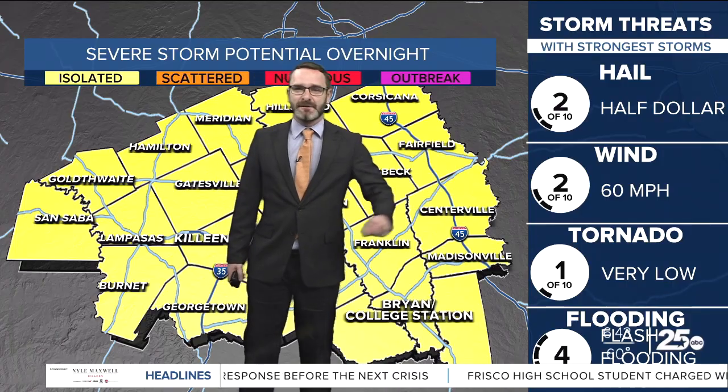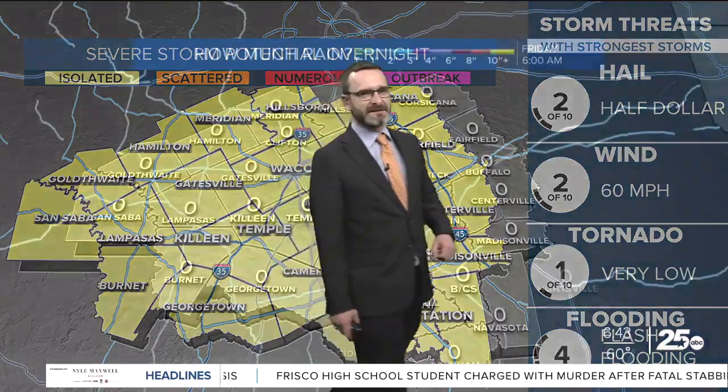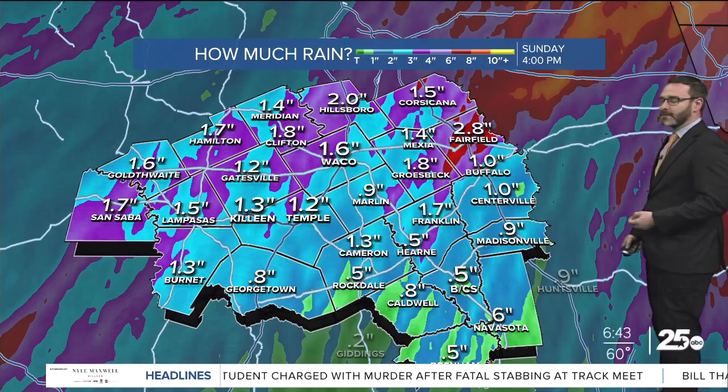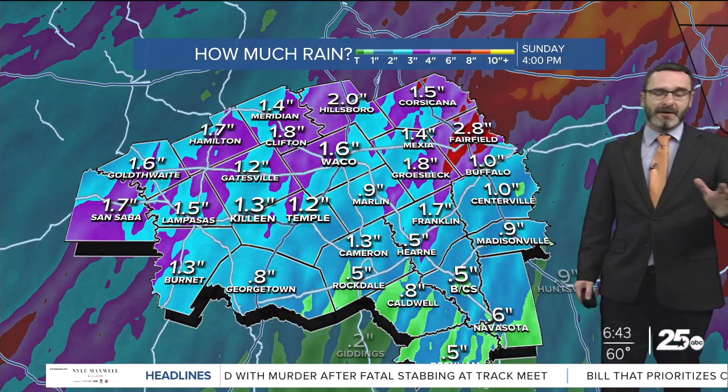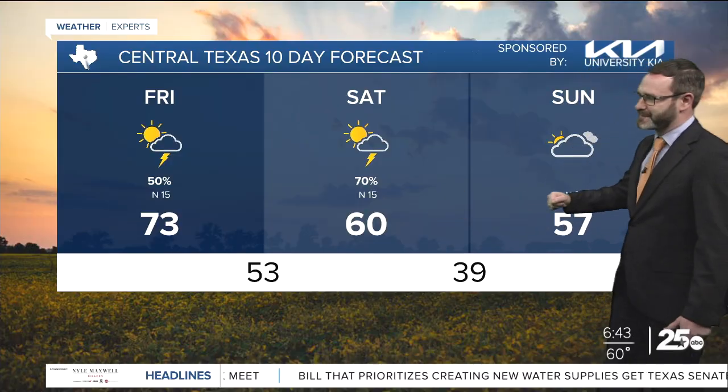To the size of half dollars, winds to 60, no tornado threat with that, and we could even see some flooding develop because we're going to see some heavy rain out of this. Potential's there for 1 to 2 inches of rain with that round that moves through overnight. It may wake you up. It's going to be loud, and these thunderstorms will get out of here in time for you to enjoy your Saturday. It'll just stay cloudy and cool, temperatures in the 60s.